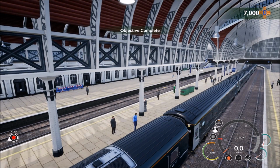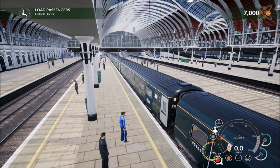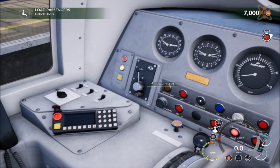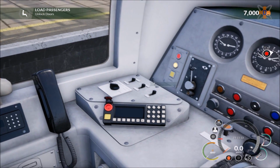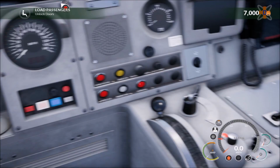There we go, objective complete. I believe doors open automatically. Nope, unlock doors. Right, unfortunately, I don't actually know how that works in this train. Unlock doors, wipers, GWOS, nope. Which one's the door unlock in this train? That's the only thing I don't know.